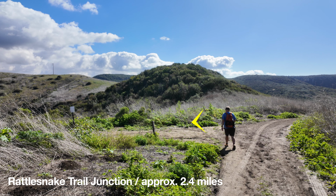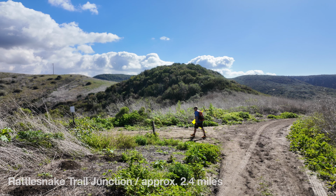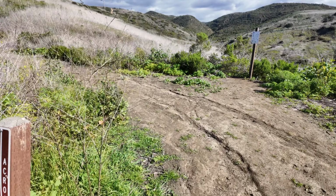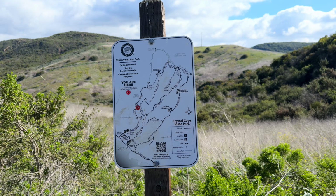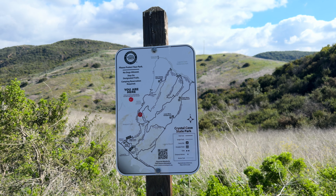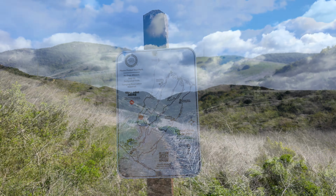The Rattlesnake Trail. And this is a single track, and we're going to make the left. You can see there are signs here. It's all well marked. And also there are these trail maps. The rivet is where you are, that rivet in the middle with the red on it. That's where we are on the trail.